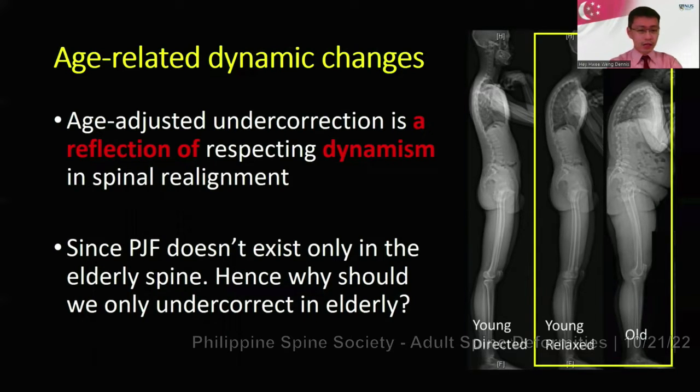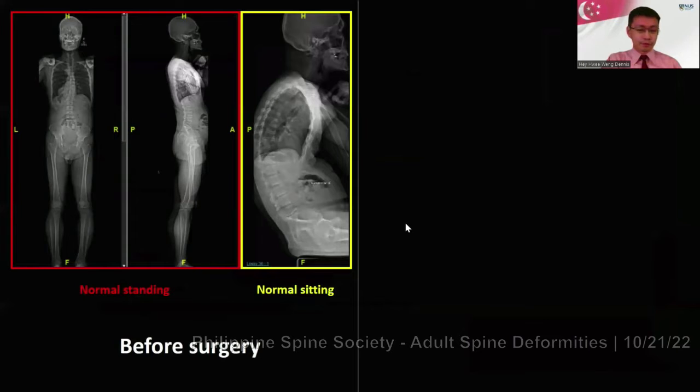Hence, age-adjusted undercorrection is merely a reflection of respecting the dynamism of the spinal alignment. We really need to pay attention to the spinal alignment in different postures rather than age. Since PJF doesn't exist only in the elderly spine, but also in young patients, why should we only undercorrect in the elderly, based on age-adjusted values? To me, it is very clear that we should look seriously into the dynamism of the spine and not indulge too much in age-adjusted values.